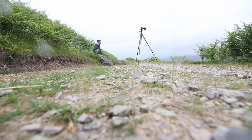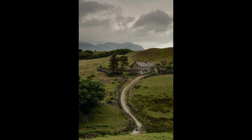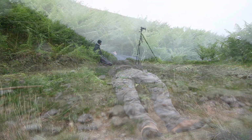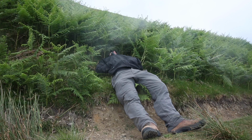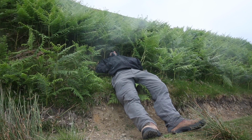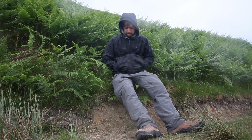The light's just getting worse at the moment. It's really flat and boring. I think them first shots that I got are going to be the most interesting so far. I don't feel like going home yet though, so we'll stay here. It's actually quite comfy. What the fuck was that?